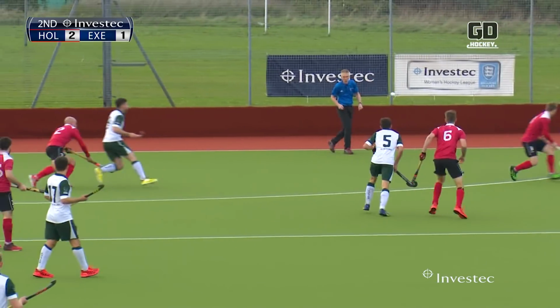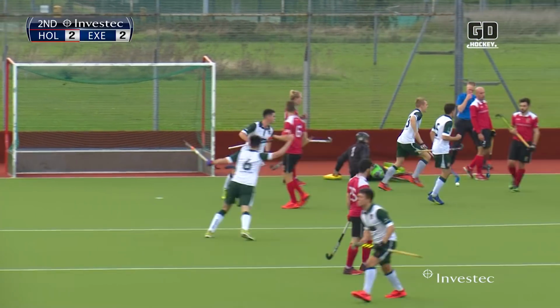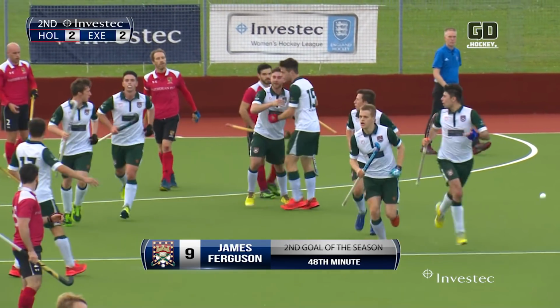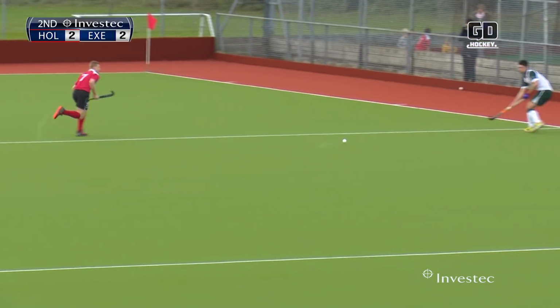Nice stuff from Exeter. Butler playing it in. Here's a chance for Ferguson. Ferguson with a shot. Oh, and they're back on level terms for a second time. James Ferguson with his second goal of the season. Holcombe 2, Exeter 2. And we have 22 minutes left to play.